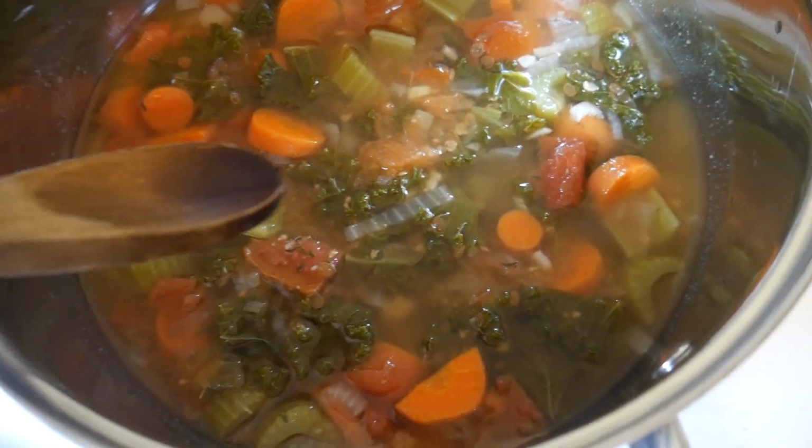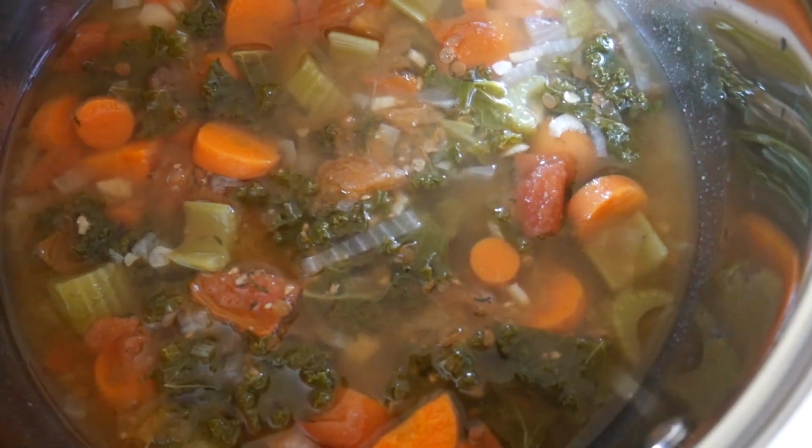So here's the homemade soup here, and I'll give you guys a quick little overview of what I put inside of it. And like I mentioned, guys, here's the third and final recipe. This is just a simple vegetable soup. So this is pretty easy.